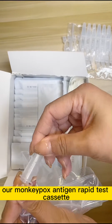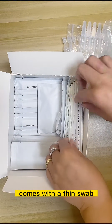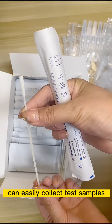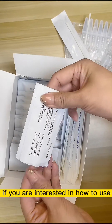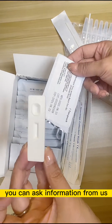Our monkeypox antigen rapid test cassette comes with a thin swab so that healthcare professionals can easily collect test samples from patients' skin lesions. If you are interested in how to use, you can ask information from us.